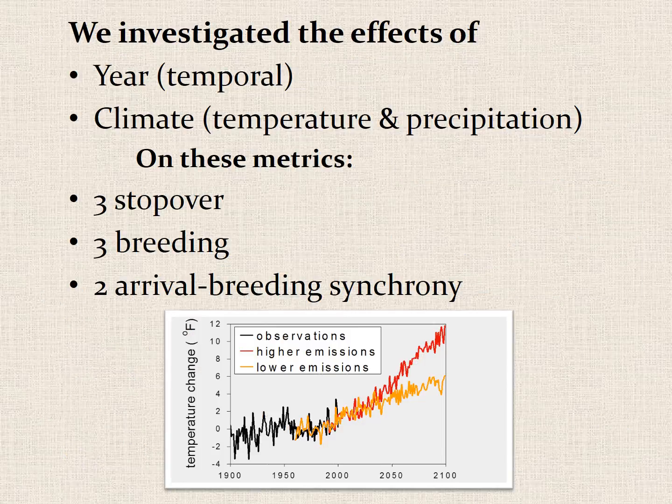So, under some of the predicted models, climate change is expected to increase temperature by somewhere between 2 and 5 degrees over the next 50 years. We took both this temporal aspect, so how have bird phenologies changed across those 50 years, but also climate change. So we gathered temperature data and precipitation, both locally and regionally, depending on our question, to look at how it's changed these metrics of phenology.